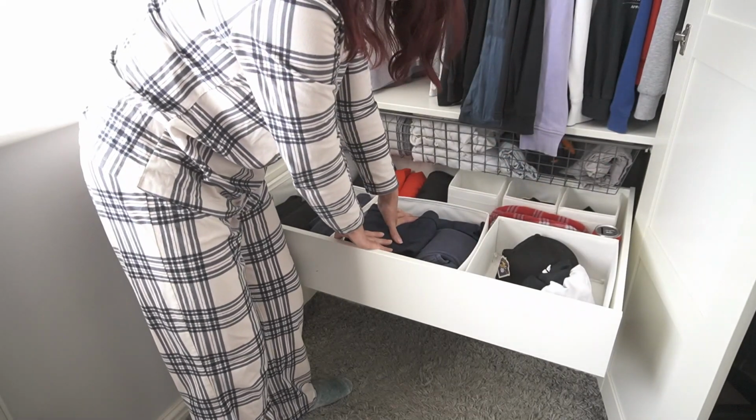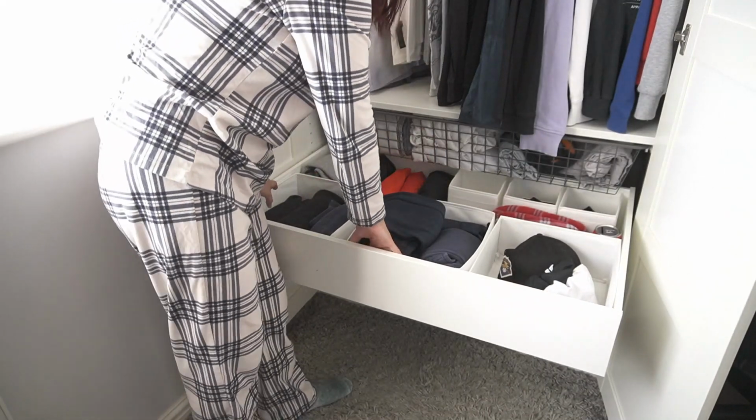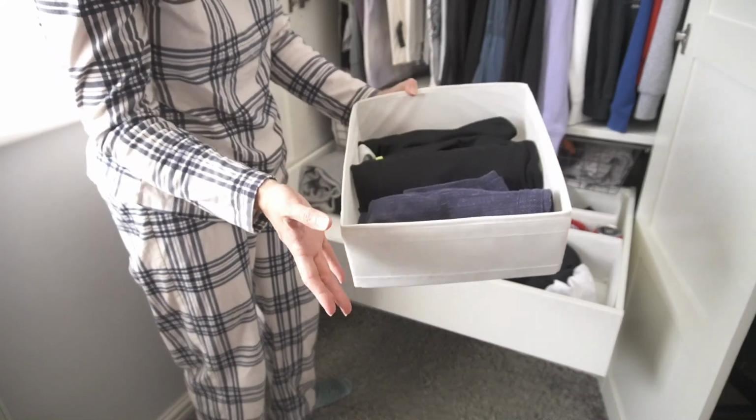This is some of his joggers that he wears to school. So he's got these blue joggers that he wears. And then he's got some shorts as well. So he's got a box of shorts, and I recently put these in here. So there's 4 pairs of shorts that actually fit him.